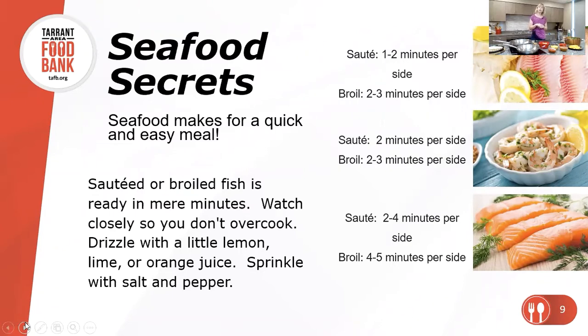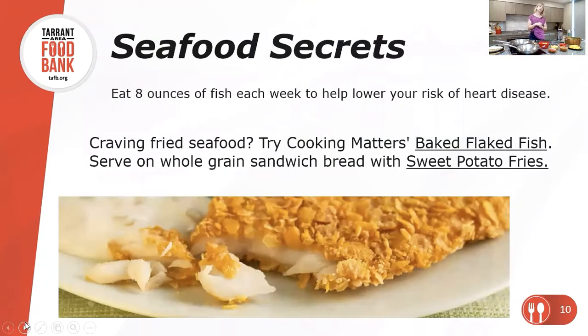So there is a Cooking Matters recipe that you can try if you like breaded fish. This is our baked flaked fish. And I believe we're going to try to include a link for that later. Or you can also get that at cookingmatters.org. And it's suggested here you try that with sweet potato fries, and I can tell you I love those too. And that recipe is also available at cookingmatters.org, or we'll have a link for that.